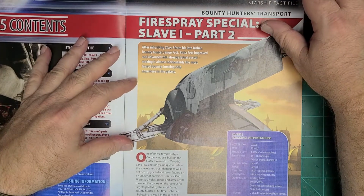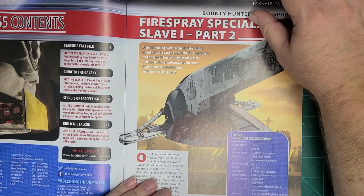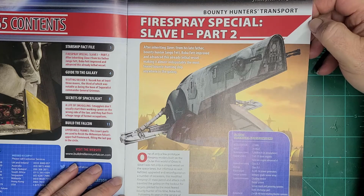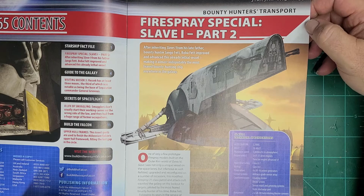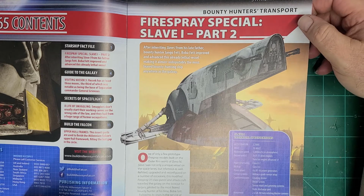One of only a few prototype Firespray models built on the Outer Rim. World of UVO 4, Slave 1 was not only a unique vessel on the space lanes, but infamous as well. Refitted, upgraded, and reconfigured on a number of occasions, this modified Firespray 31 class patrol and attack craft traveled the galaxy on the lookout for targets, piloted by the most feared bounty hunter of his time, Boba Fett.